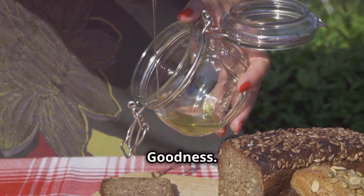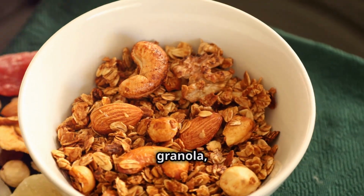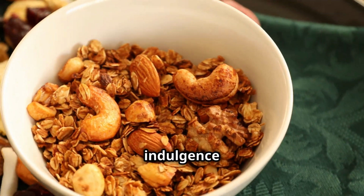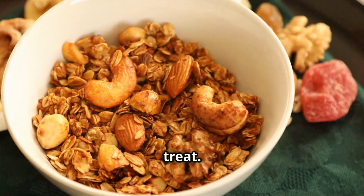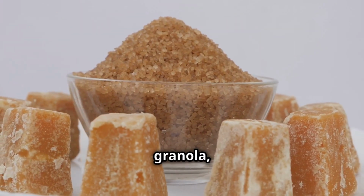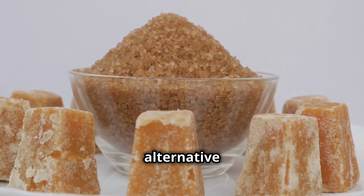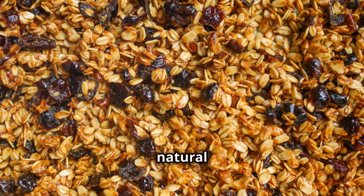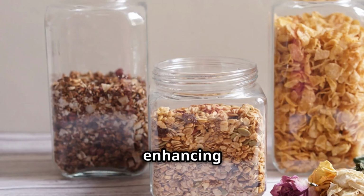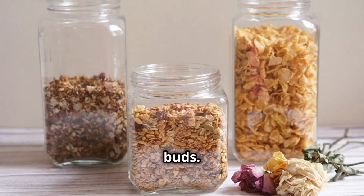Sweeteners, a touch of nature's goodness. While oats, nuts, and seeds provide a solid nutritional foundation for granola, it's the sweetener that adds that touch of magic, that hint of indulgence that makes us crave this breakfast treat. But not all sweeteners are created equal. When it comes to granola, natural sweeteners are the way to go, offering a more wholesome and flavorful alternative to refined sugars. Think of natural sweeteners as the artists of the granola world, adding subtle nuances, enhancing flavors, and creating a symphony of sweetness that dances on your taste buds.